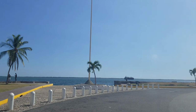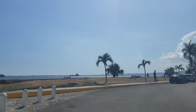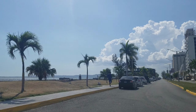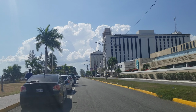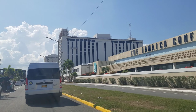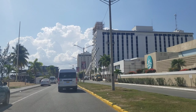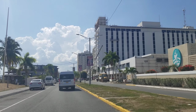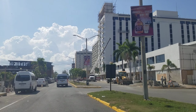This is the 7th largest natural harbor in the world. As you can see, numerous ships are docked out there waiting to get into the Kingston Harbor, to the port of Kingston, sorry. Now we're on Ocean Boulevard. On the right is the Oceana Hotel, which is being renovated. I'm not sure if it's going to still have the Oceana name, but it's being renovated.